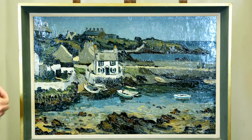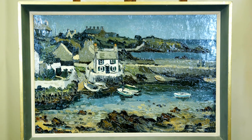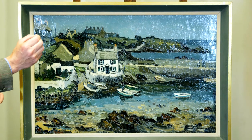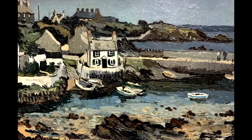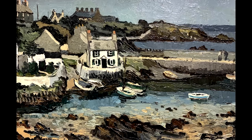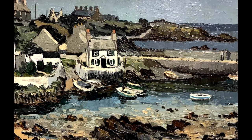It's the composition that is different. And the style, because I think you're right. He's used paintbrush and he's used palette. Later on, he was just using palette knife. So it's a very interesting painting and very, very pleasing to the eye, I would say.